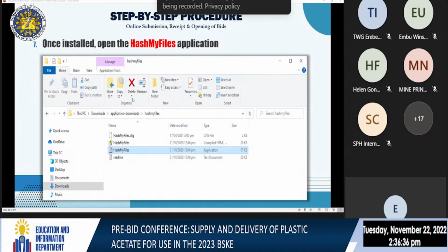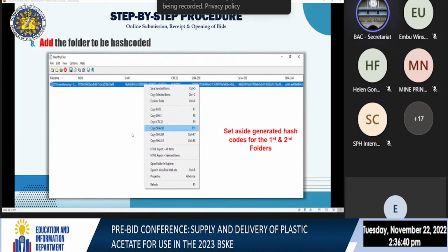Once installed, open the HashMyFiles application and copy the desired folder to be hash coded, and then copy the SHA-256 or F11. Set aside po yung hash code for the first and second folder at gagamitin nyo po yan later.